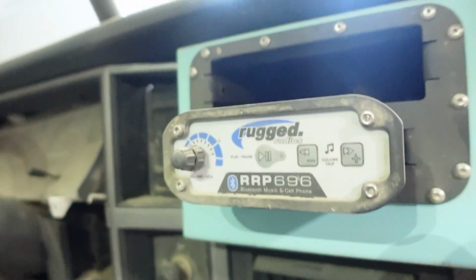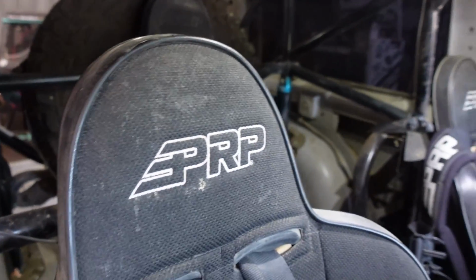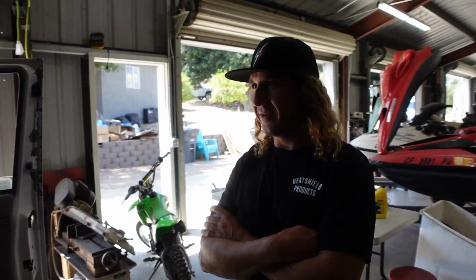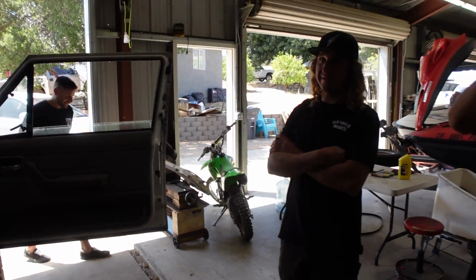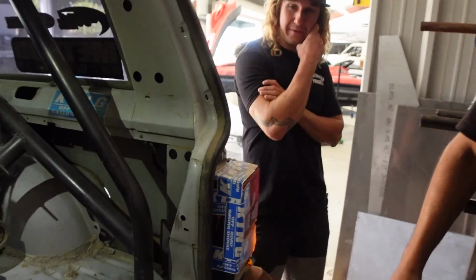Well, we were just going over the interior. We got a nice rugged intercom in here, a manual transmission, manual transfer case, which is nice. PRP seats, harnesses, 3-seater. Can anybody actually fit back there? Oh yeah, it's spacious. I think I have sat back there actually. King of the Hammers. Interior looks great. You guys did such a great job on this thing in 15 days. It's crazy. I don't even know if we could repeat that, honestly, with how much we had to overcome and accomplish.